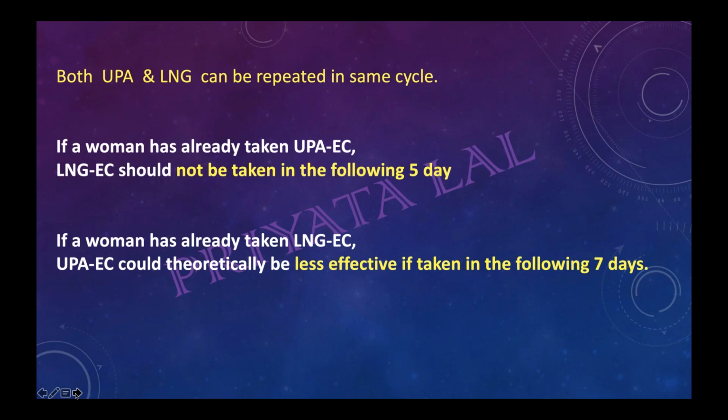Okay. So she has taken UPA on the 11th day, and then immediately the next day she had another unprotected intercourse. So again she has to repeat UPA? Yes.